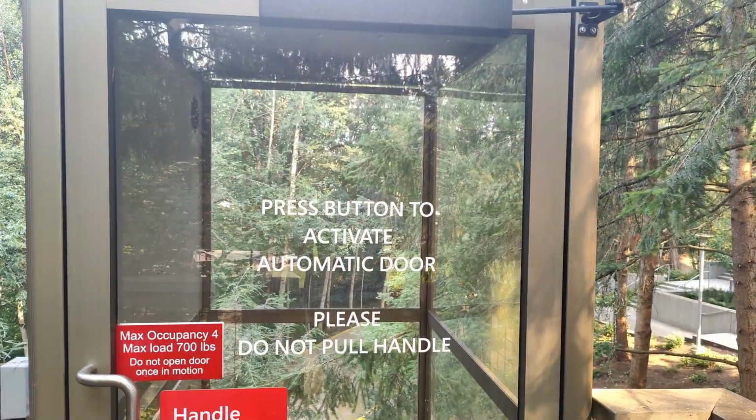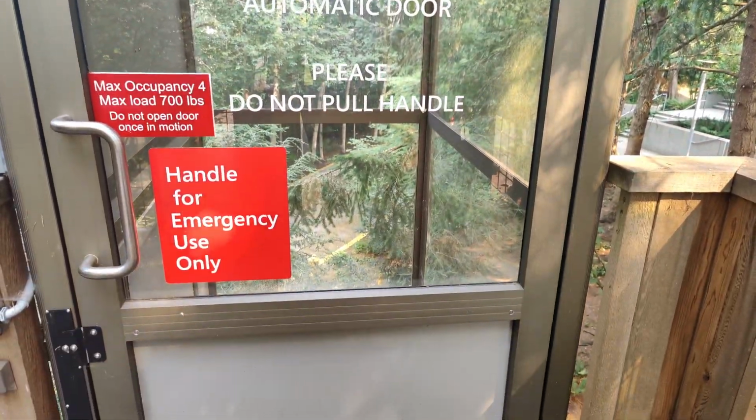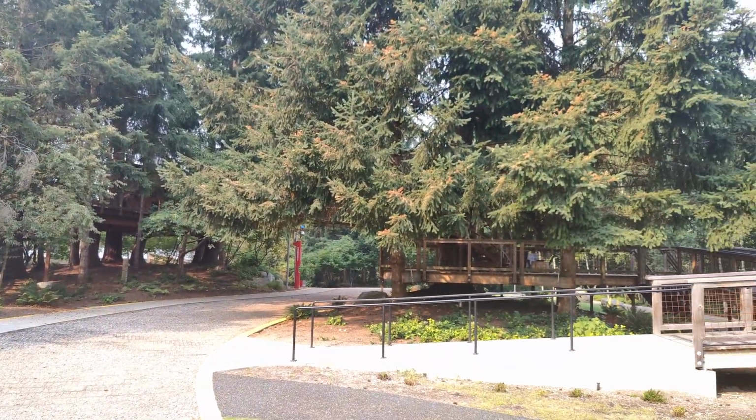Microsoft has done a good job of making all the tree houses handicap accessible. This one has an elevator that you can use, and the other tree houses actually have ramps that go up to them. I hope you enjoyed my tour of the Microsoft campus tree houses.